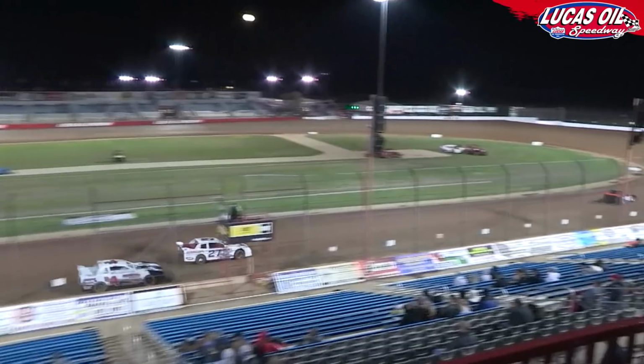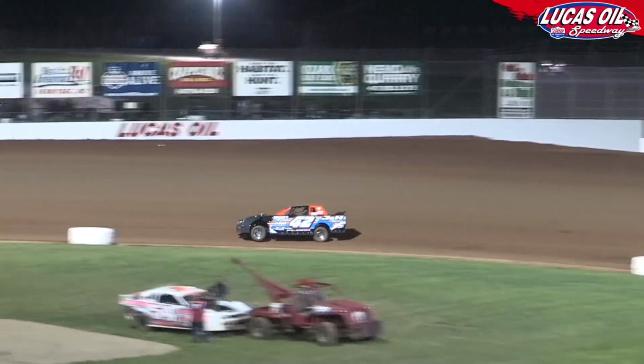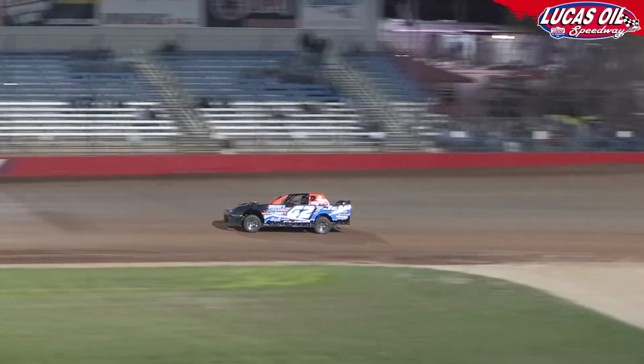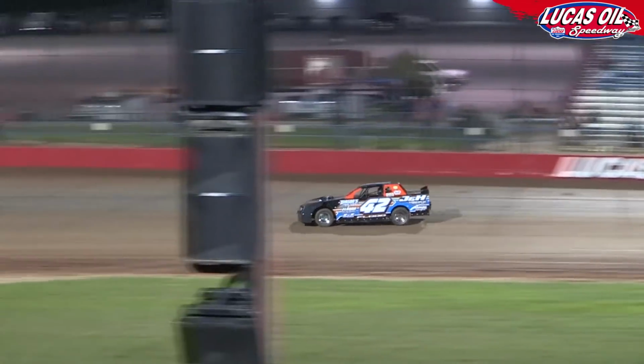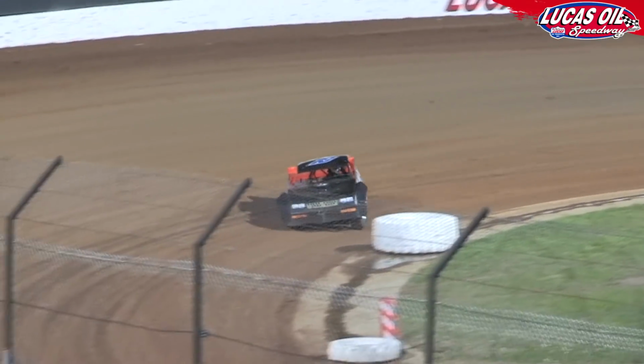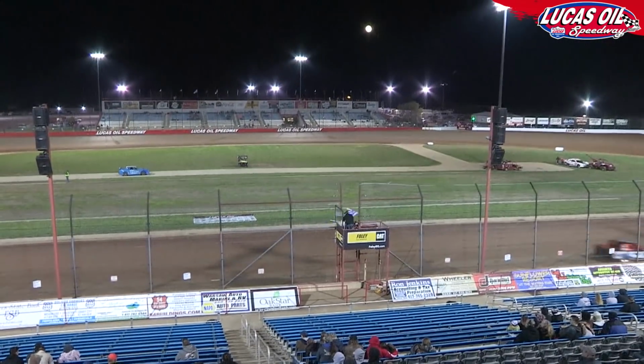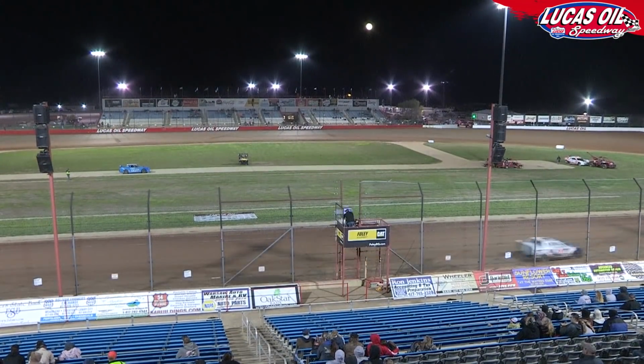Flood continues to expand his lead. Now Toby Ott has gotten around Cody Friesen. So Flood in first, Ott in second, Friesen in third, and James Flood says goodbye to the field. Off of turn 4, double checkers in the air. It goes to the 42 of James Flood.